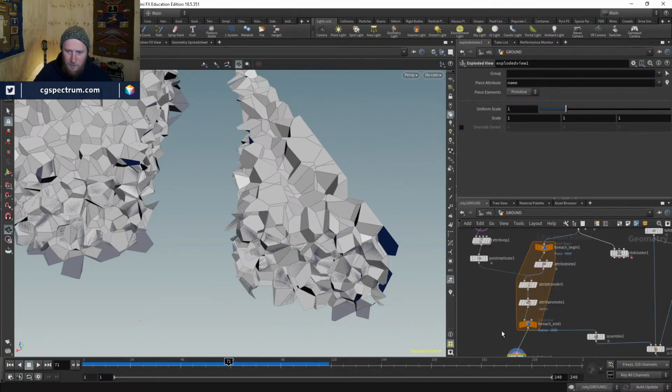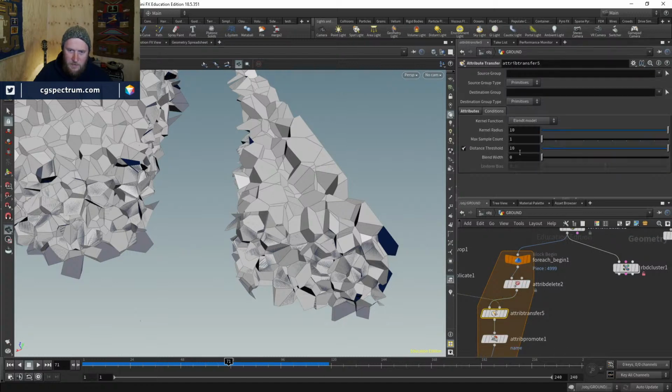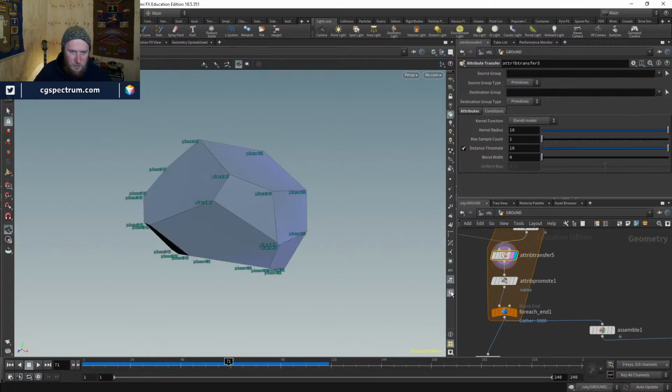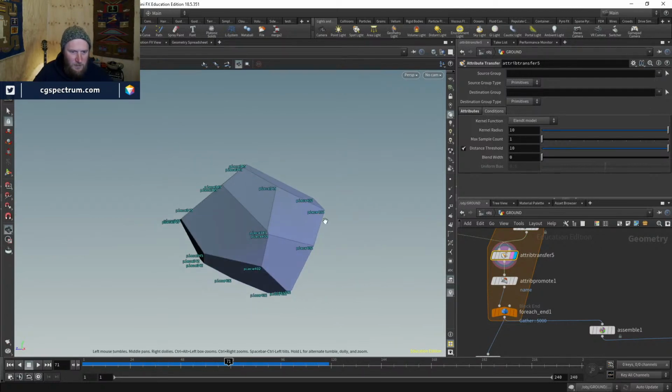This is where the real fun begins. Okay, so we don't have any blend width. We're doing it to points first of all. So this one has the problem as well. Piece 45, piece 345, piece 402.